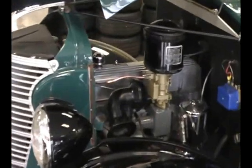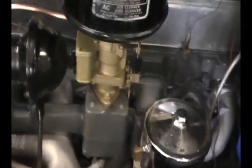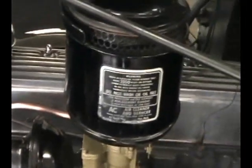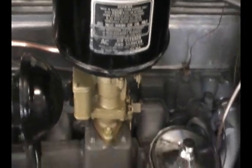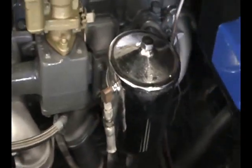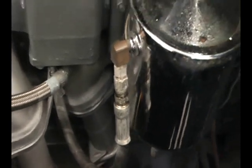Not a hot rod. This is just like 1938. A couple little upgrades to it. There's your horn right there. Oil bath air cleaner system right there. Chevrolet's inline six cylinder. This one does have split exhaust manifolds, which gives you a really nice sounding little dual exhaust system on it.